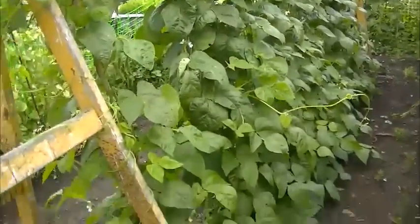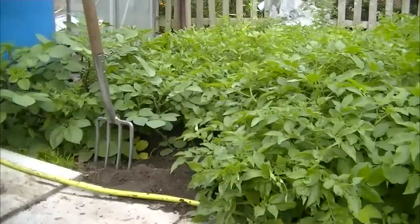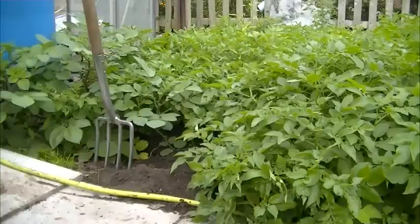I'll just do a tater reveal then. Let's see what these taters look like. I suppose I'm learning first early, then it's the 2nd of August, so let's see what we're getting.